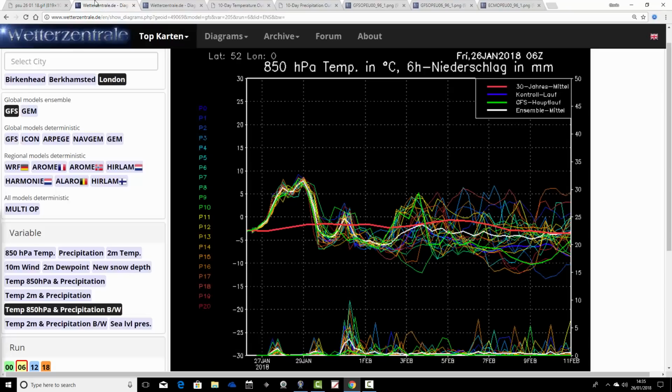These are the GFS temperature and precipitation ensembles for the next couple of weeks. The red line here is a 30-year upper air temperature average. We're looking at London today. It's going to go very mild over the weekend to the start of next week. Look at this big push up in the temperature. We may get temperatures to 15 or 16 degrees, would you believe, on Sunday afternoon. That's around 60 Fahrenheit. It will feel very spring-like indeed.